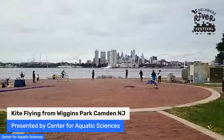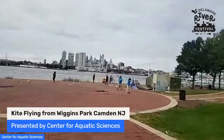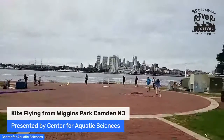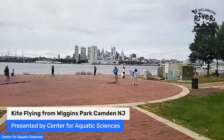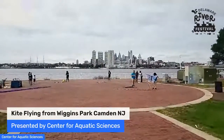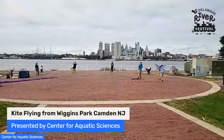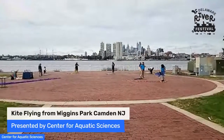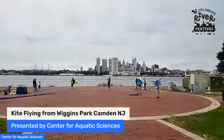The waterfront trail here, as you can see the biker go by, is connected to all of the biking trails, so you can actually bike from here over the Ben Franklin Bridge and into Philadelphia and connect with the circuit trails. And it looks like our wind has died back down again.